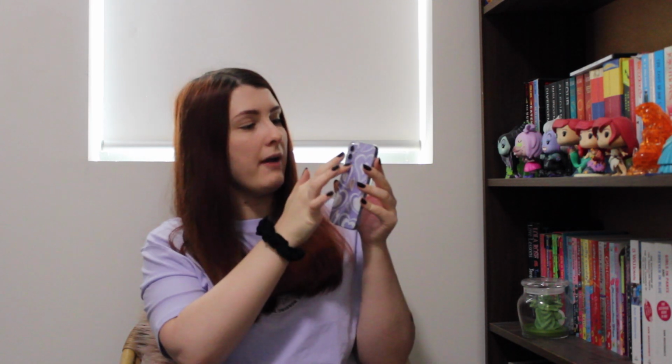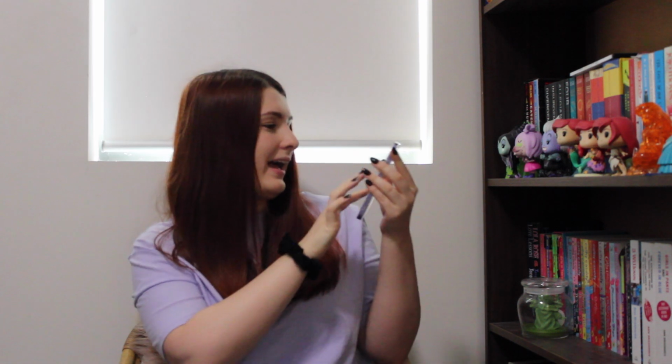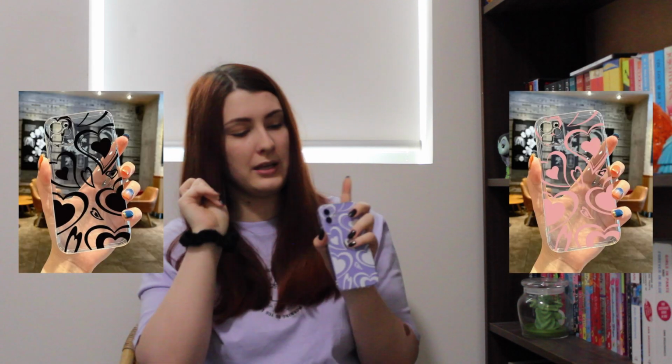I don't really like the fact that you can see the Apple logo through it. I feel like it kind of throws the print off, but once I put my pop socket on, you won't be able to tell. So it fits perfectly around my camera, which is great. It's not covering the flash or the microphone at all, so definitely got the right size. But yeah, I am pretty content with this. It looks like the photo. It is also available in black and pink, so that is worth noting.